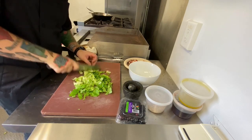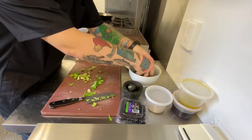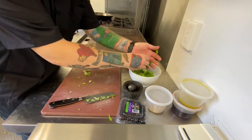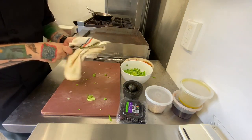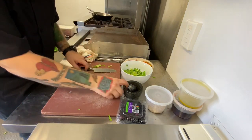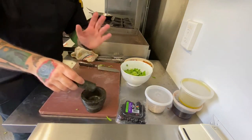But this is nice right here. That's a nice little mix. Put this in here. That may even be too fine, honestly, but it will work. Just chop up your lettuce, and then we're breaking out the old mortar and pestle again. If you don't have a mortar and pestle, don't stress about it.